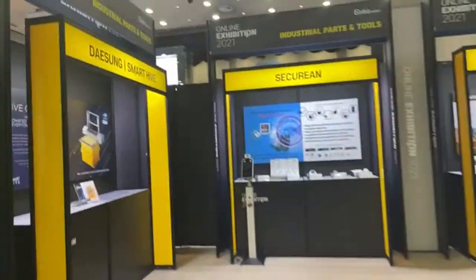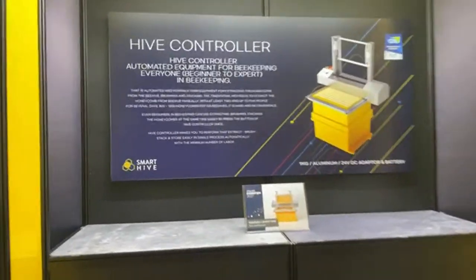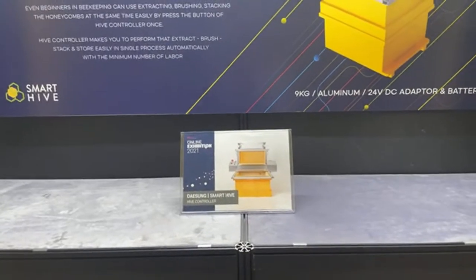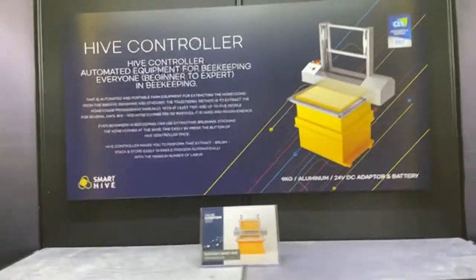Okay, so we are in the industrial parts and tools. So get ready, guys. We're going to learn about some technology. So this is a hive controller, automatic equipment for beekeeping. Wow. So if you're an expert beekeeper, this is something you're going to love.